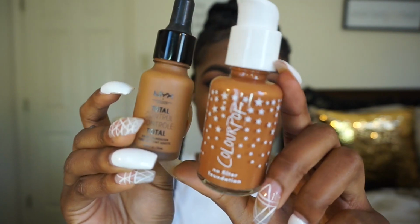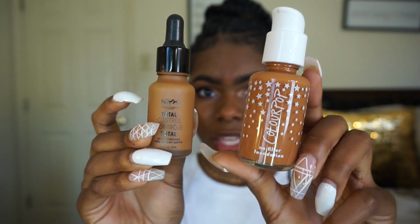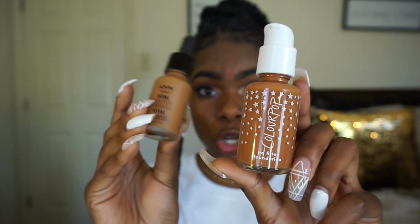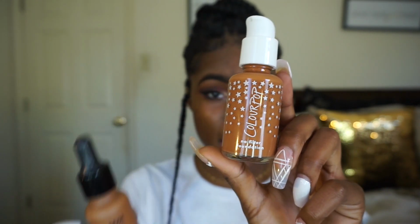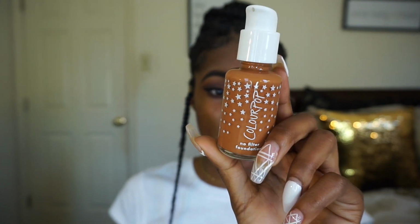I would say the least foundation that I purchased out of any of my makeup probably would be the NYX Total Drop Foundation. That is 0.43 ounces, and it's a fairly small bottle. So comparing the size of the ColourPop foundation to the NYX Total Drop, you can see kind of the size difference. You're only getting 0.43 with NYX, and then for the No Filter, you're getting 0.85.